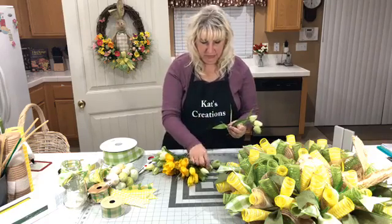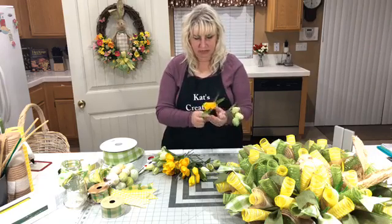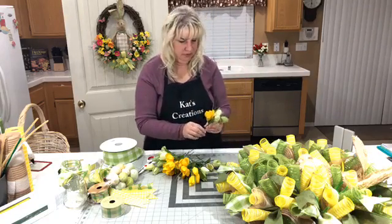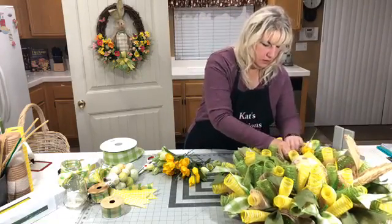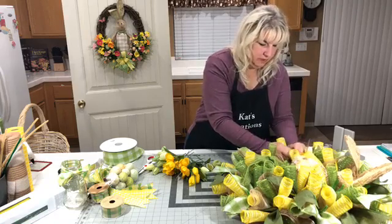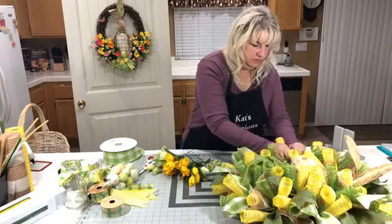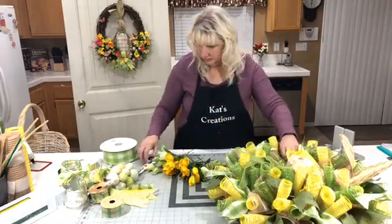If you guys are doing tulips, Michael's generally has these for about $2. I'm just looking, and I'm going to use my pipe cleaner to wire my tulips in and then cut the stems down.